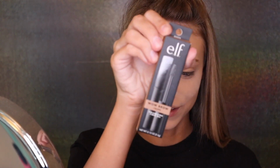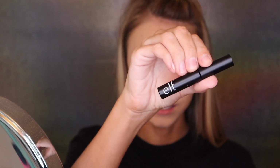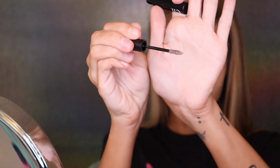Okay, so I'm gonna go in with the Wow Brow and see if maybe I can fix this a little bit. Oh, it's so cute, look at the little tube. I really like Elf's aesthetic. Okay, and it just looks like that. No, it didn't work. It didn't help darken them at all.